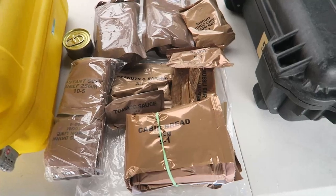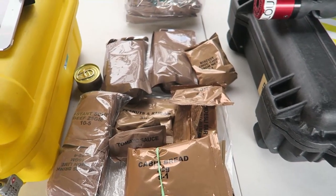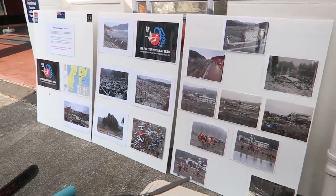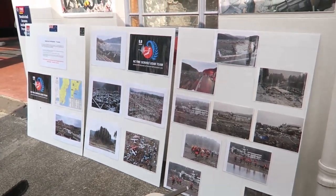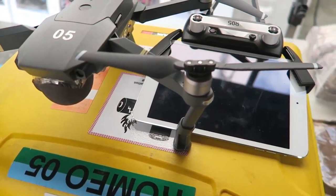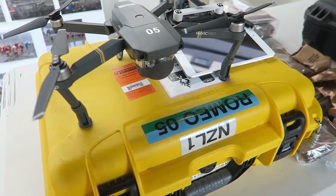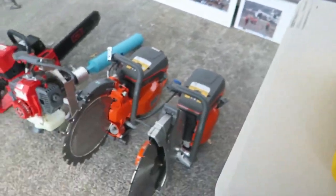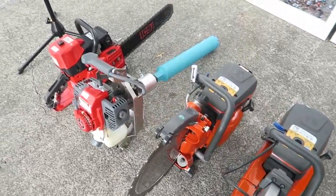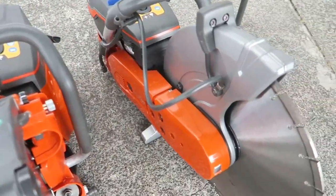And the MRE out in the field. Any type of deployment, you need MREs, you need food. Like the Christchurch earthquake. I guess all this is Christchurch earthquake equipment. Got the drone here, the Mavic. And some saws here. Chainsaw. Core drilling saw. Concrete cutter.